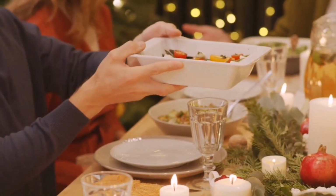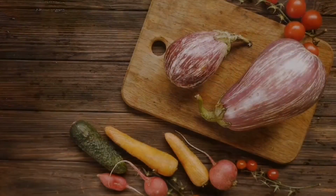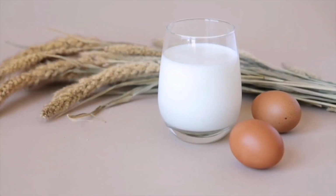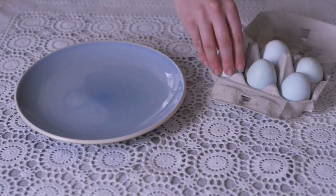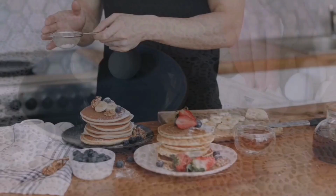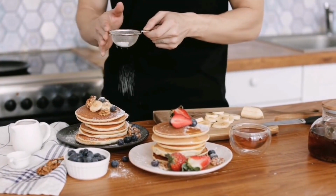1. Protein-packed oatmeal. Prepare a bowl of oatmeal using rolled oats or steel-cut oats. Cook them in water or milk, dairy or plant-based, and add a scoop of protein powder for an extra protein boost. Top with sliced fruits, nuts, and a drizzle of honey or maple syrup.